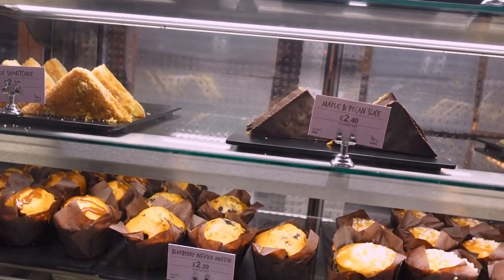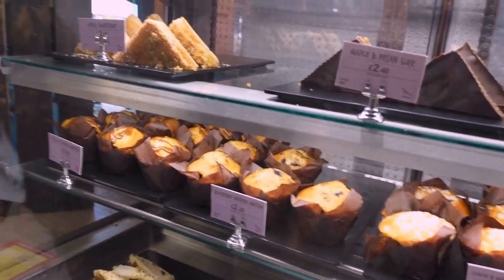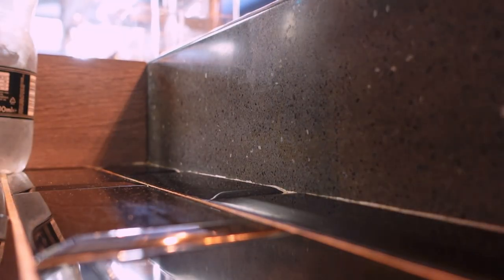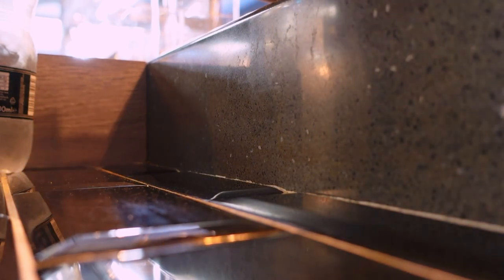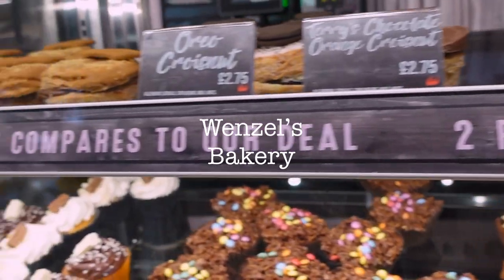So we're just in the cafe in Primark now, and they have really nice blueberry muffins, so I really want to get one. Yeah, and a millionaire shortbread. 6.20. Okay. Card? Yeah. Thank you very much.